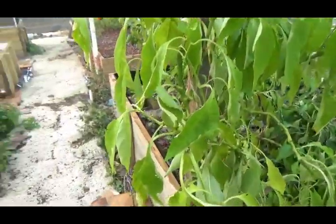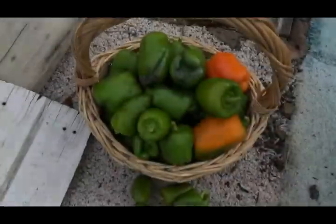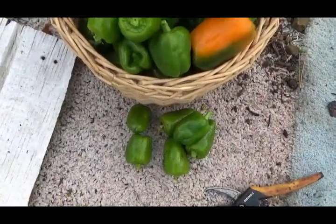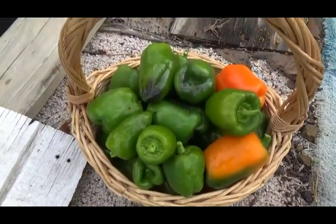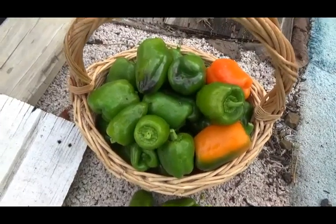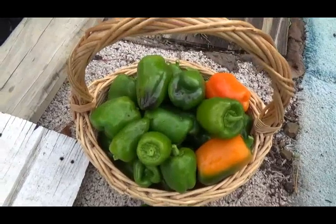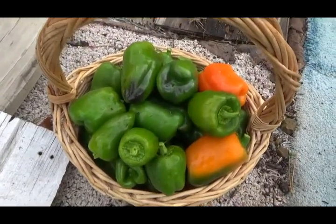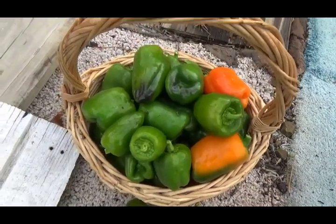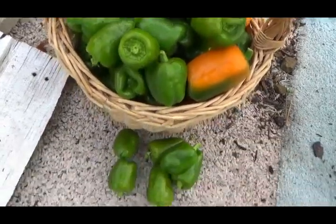I'm not going to try to do everything all at once. Look at this, y'all. My basket runneth over. I warned Jerry we were going to be eating a lot of peppers this week because I want to put as few more in the freezer as I can because I've already got quite a bit of cut up pepper in the freezer, but looks like I'm going to have to freeze some of these, huh?